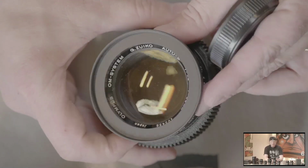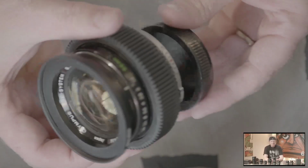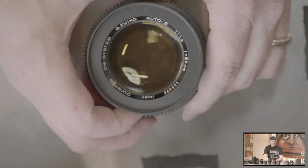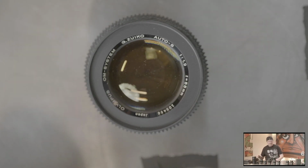It's radioactive, so you see that there's a little bit of that yellow tint in the lens there. But for those of you that don't know, that's not a bad thing. It's not going to kill you. You just have to color correct it out.